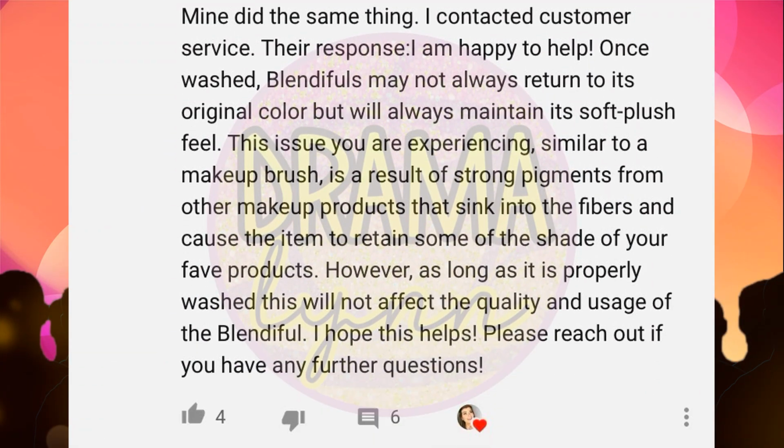"Mine did the same thing. I contacted customer service." Their response, "I am happy to help. Once washed, Blendifuls may not always return to its original color, but will always maintain its soft, plush feel. The issue you are experiencing, similar to a makeup brush, is a result of strong pigments from other makeup products that sink into the fibers and cause the item to retain some of the shade of your fave products. However, as long as it is properly washed, this will not affect the quality and usage of the Blendiful. I hope this helps. Please reach out if you have any further questions."